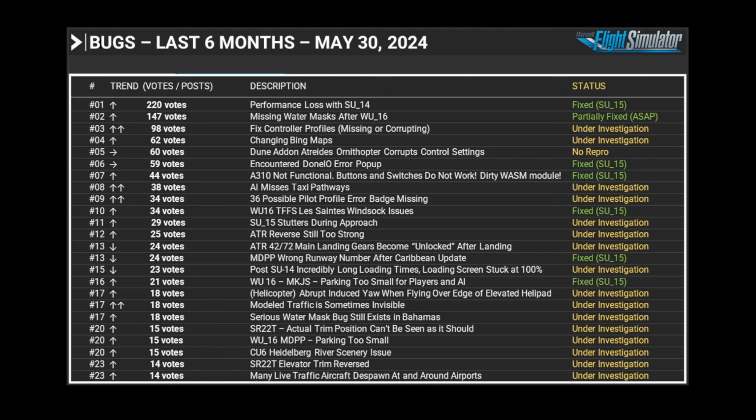So let's see what happens on this list. You can see that it's pretty nice. I would say upvote the issue, because upvoting the issue makes it easier for Asobo and Microsoft to prioritize which issues they should work on. So if you see one of those issues and you really think, okay, hey, this must be fixed, then I would say upvote it now.